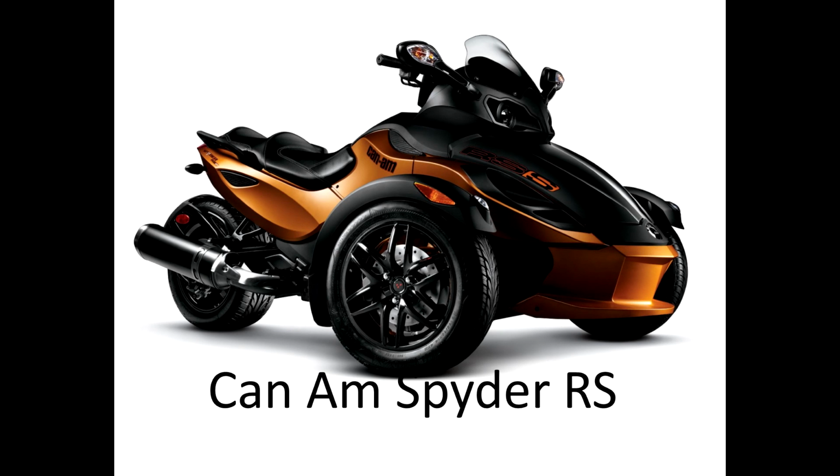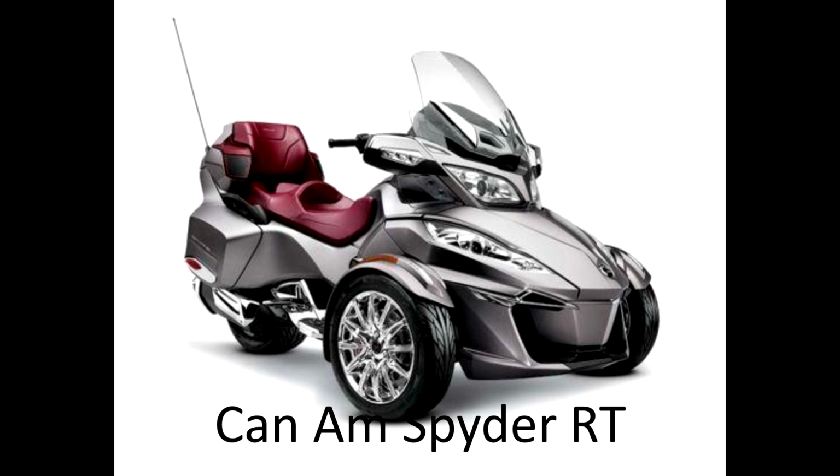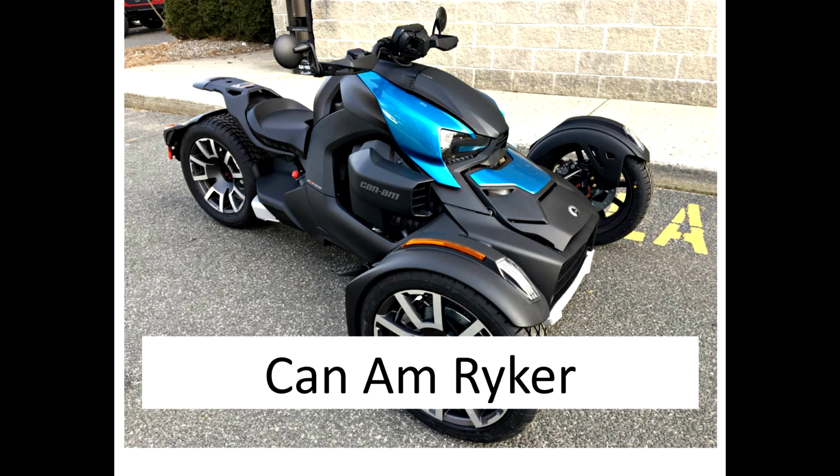In the Spyder family, you actually have 5 different model options, plus the Riker, which is technically not a Spyder, but it's close enough that we'll call it a Spyder for today's conversation. You have the RS, a Sport Roadster, the ST, Sport Touring Roadster, the RT, which is the Touring Roadster, which is what we have, and the F3, and the Riker. Although technically not a Spyder, we went ahead and listed it in this lineup.